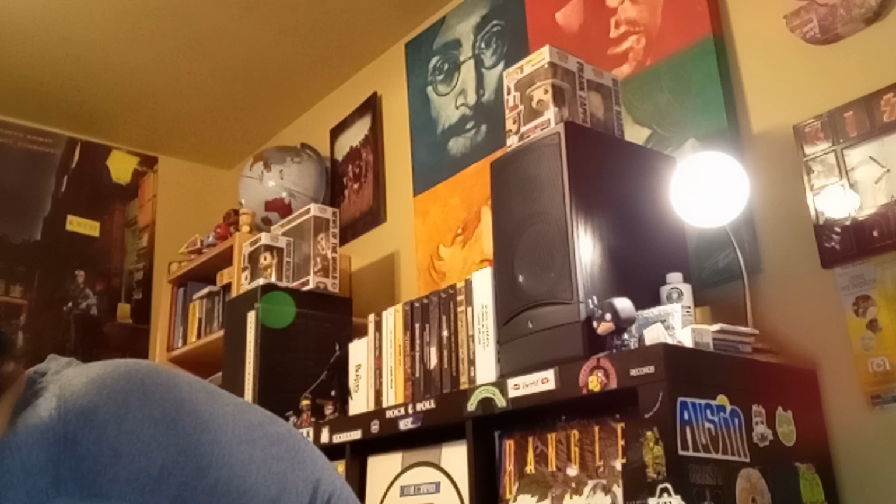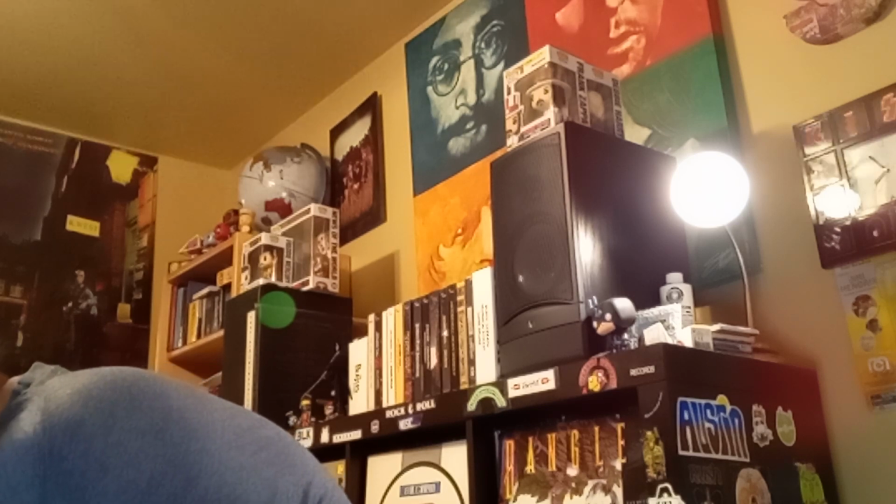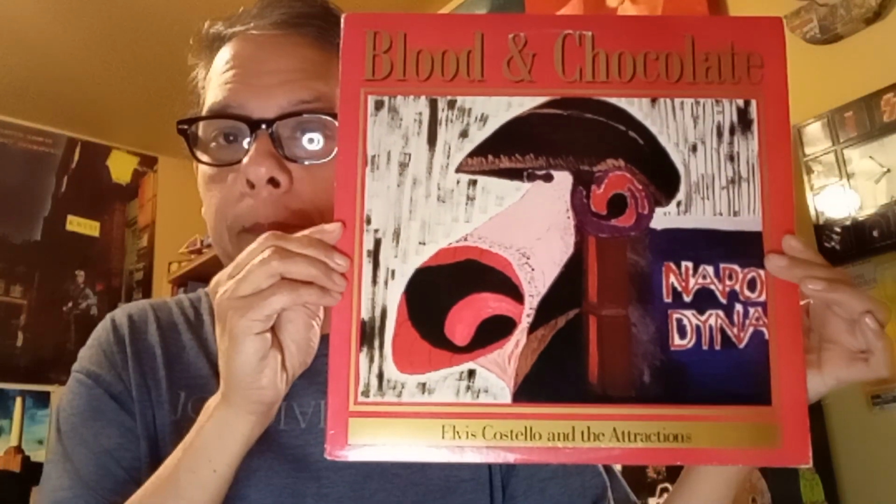Alrighty, next is another album that I really love by Elvis Costello and the Attractions. This is Blood and Chocolate. I really do like this record too. I was chatting a little bit about this find with my good friend out there, Stephen Sneed. This is produced by Nick Lowe and Colin Fairley. So this is a really good record, really good record.